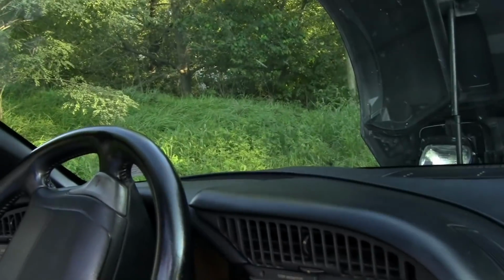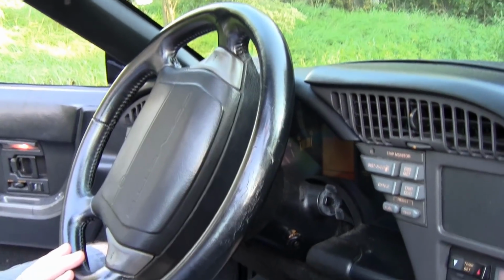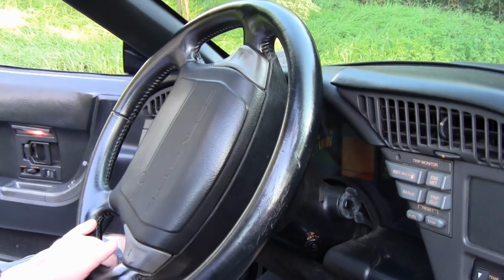So yeah. Alright, we're getting back in the car here for like the third or fourth time. This is the last thing that I need to talk to you about that is wrong with my car. The steering wheel, as you can see right here, I love the steering wheel, there's nothing wrong with it, but the horn, oh, of course it's going to work now. Of course it's going to work now. This horn almost never works.